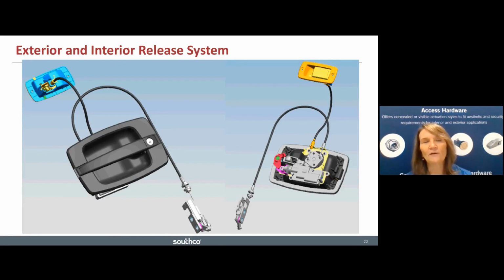And this is an example of putting together a system where there's exterior and interior release system. You can use our actuators and cables and rotary latches on just one door where you want to be able to access it from the outside and access it from the inside via one rotary latch. So as you can see for this particular actuator, you can connect the rotary latch to the rotator plate. This is one of the ones I showed earlier. And then you can connect the interior actuator to that same rotor plate so that when it moves, you can release the rotary latch from either one of those actuation points.